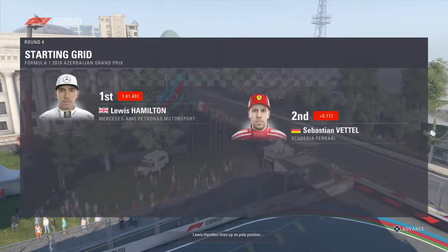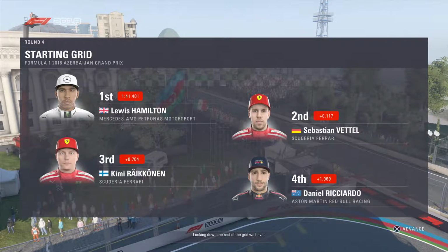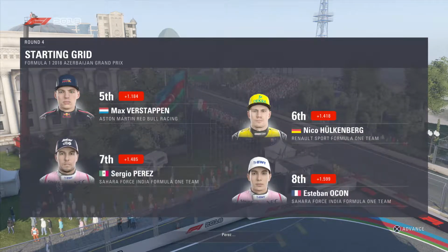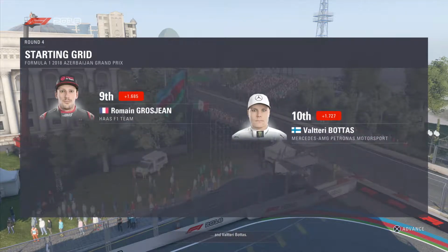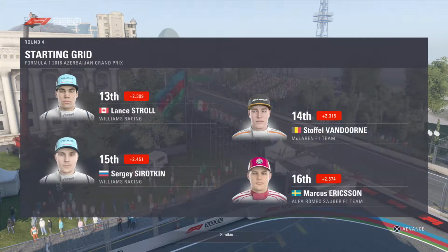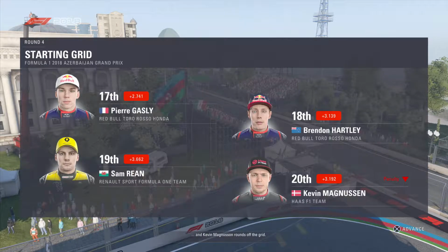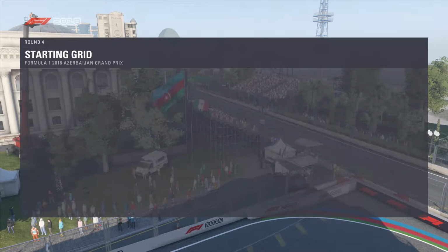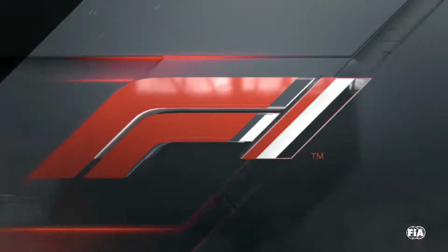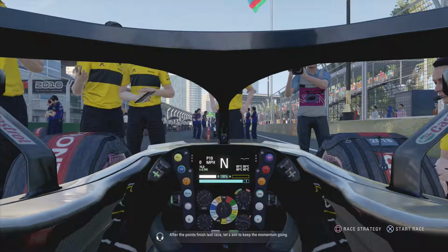Lewis Hamilton lines up on pole position, with Sebastian Vettel starting alongside. Looking down the rest of the grid, we have Raikkonen, Ricciardo, Max Verstappen and Hülkenberg, Perez, Ocon, Grosjean and Valtteri Bottas, Leclerc, Alonso, Lance Stroll and Vandoorne, Sirotkin, Ericsson, Pierre Gasly and Brendon Hartley. A Renault and Kevin Magnussen round off the grid. And with preparations almost complete, let's head down to the track. After the points finish last race, let's aim to keep the momentum going.